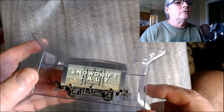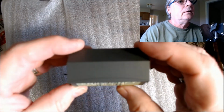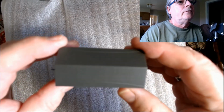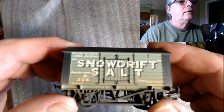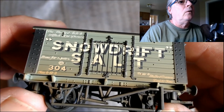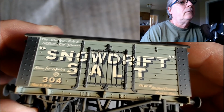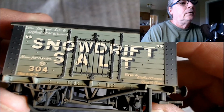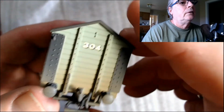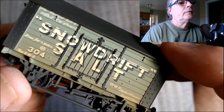The next one I have here is Snowdrift Salt. Let's open this one up. I'm not expecting there to be very much difference. This one is also weathered. Interestingly, the weathering on the roof is different between the two. Side weathering is pretty nice. There we go. Now we have a nice close-up focus. And again, we can read all of the lettering very nicely. Again, I think there's more detail on the Oxford Rail wagons. This one's got a little bit more weathering than the other one. So that's that one.